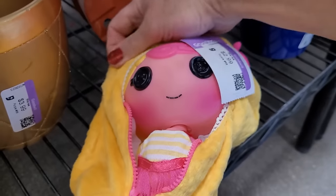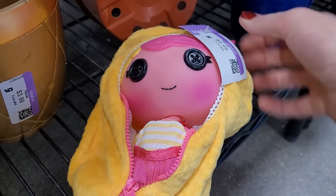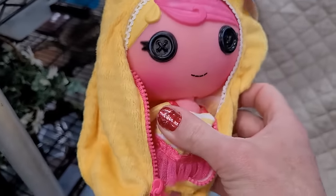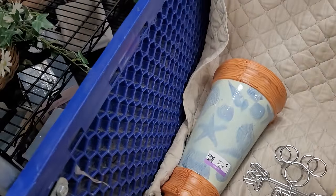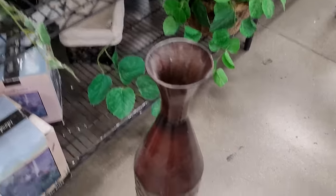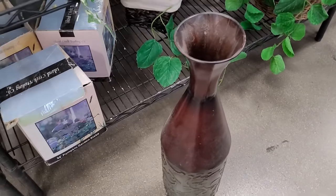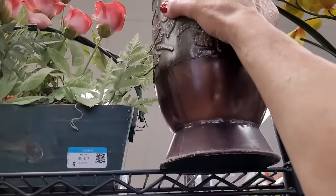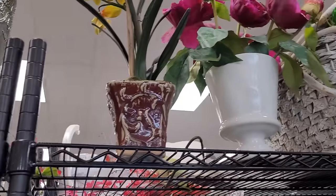This is a Lala Loopsy doll. I believe this is the tulip fairy. Her pod is a little bit dirty, but that's something that can be cleaned. Some of these Lala Loopsies can go for really good profit. So I am going to look her up on eBay in just a few minutes to see if she is worth picking up. I believe she was $3. I'm just going to pop this up on the top shelf so nobody trips over it, and we'll keep going.